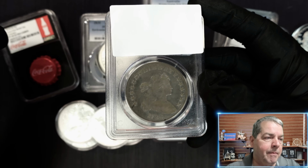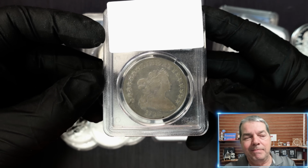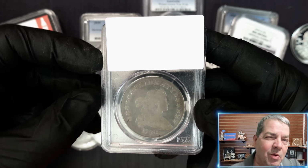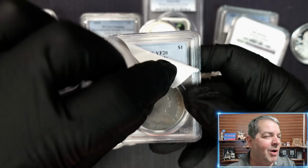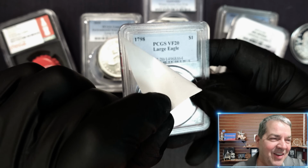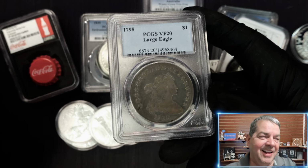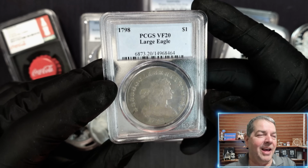So what do you think? Like fine 12, fine 15? I'd say fine, maybe 12. I wouldn't want to go above 12. All right. Well, you're a little off on this one, but again, it's hard to grade stuff like this. So this one is a 1798 PCGS certified VF20 large eagle. So this is only half as good.